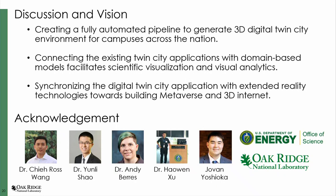So here's our discussion and future visions. In the future, we do consider connecting our 3D pipelines with more scientific models to visualize the simulation results, like a hydrometeorology model, and more traffic simulation cases as well. And we have a plan to extend our digital twins to bigger, larger spatial areas to support more urban management applications.